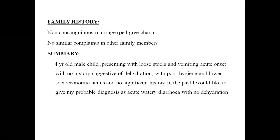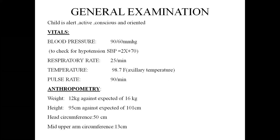So, coming to the general examination: how is the child's general activity, whether the child is alert, active, conscious, oriented? This itself can assess the dehydration. Suppose the child is drowsy and lethargic, it points towards severe dehydration. If the child is irritable and restless, it points towards some dehydration. So here the child is alert and active.